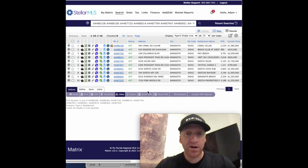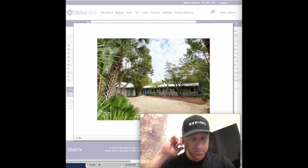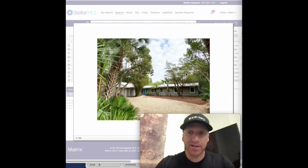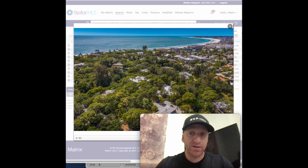All right, let's go to our very last one. So $1.2 million. Number 10 on this list is going to be off of Pine Needle, and the subdivision is actually called Siesta Property. So it's interesting because you see this front picture. So I immediately thought rental. I had to check the price again, but it changes quite a bit when you start looking inside here. So this one's actually, believe it or not, at 3,100 square feet. So we're going to flick through here. So this is built in 1957.